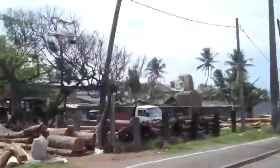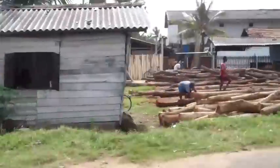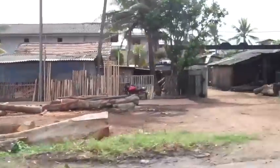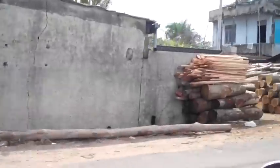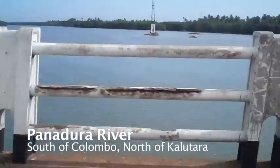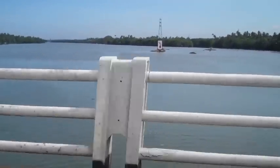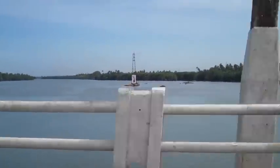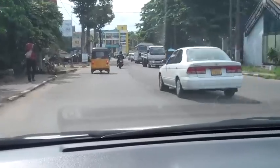Wow. Smells like wood. Yeah. Everywhere there's wood. This is called Panadura River. Look at those grapes. Wow, delicious.